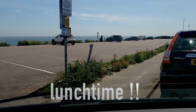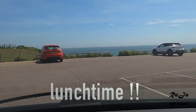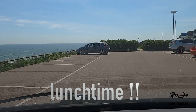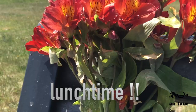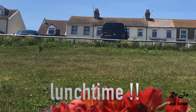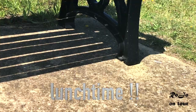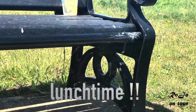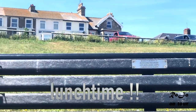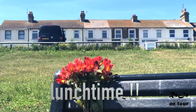This time at a car park with a view of the sea, and don't forget to buy a ticket at the pay machine when you park. Very special to see a bouquet of flowers in memory of a person on a bench overlooking the sea. This is a custom that we are not that familiar with, but it felt very special when we saw this.